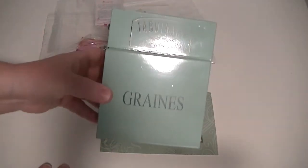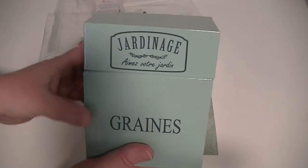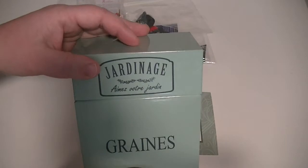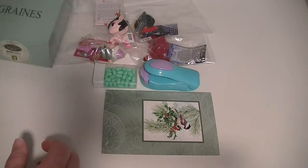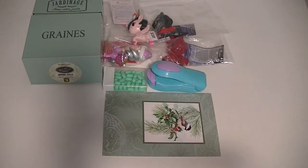We have a metal container that's supposed to hold your seeds for the garden, and I bought it because I thought it would be great for my seeds, and it does work. Just the problem is I have way too many seeds, so it doesn't fit. It won't fit them all.